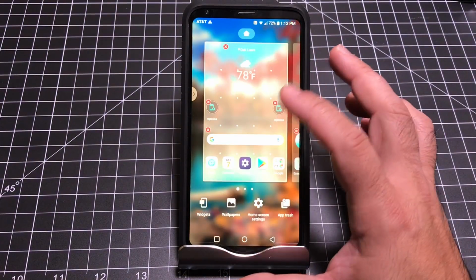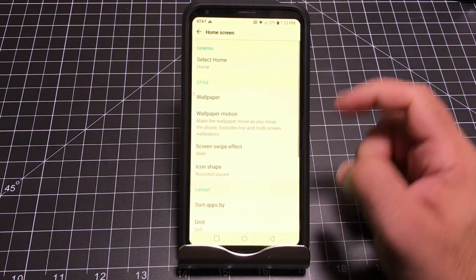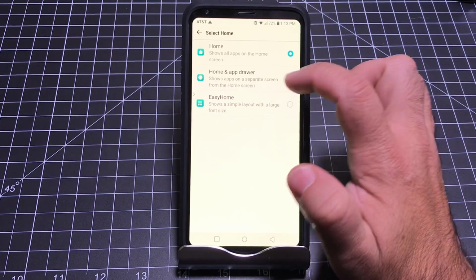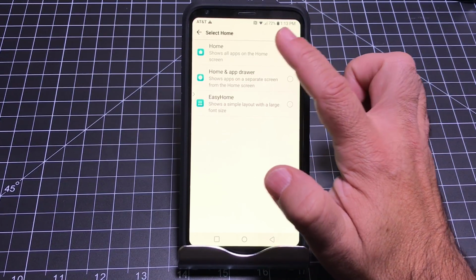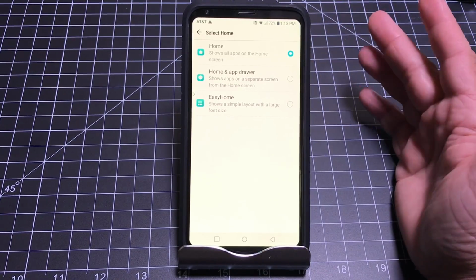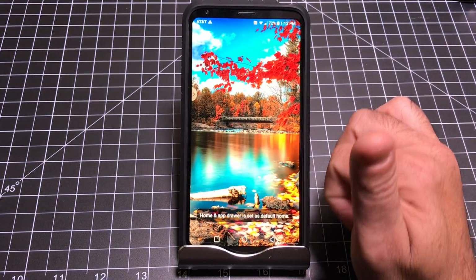So if you're one of those that would like to go back to that, you could actually press and hold on the screen, go into home screen settings, and here you can select your home type. So you can say, I want a home and the app drawer. I could just go with home as you have it right now, so it's going to have a combination of both. And that's what you find in like Samsung, for example. So let's go ahead and choose that for a second so you see what's going on.